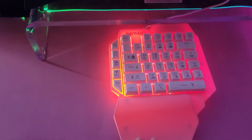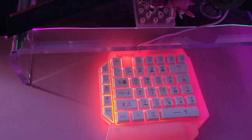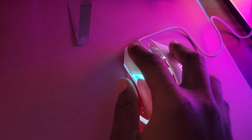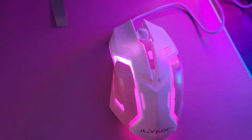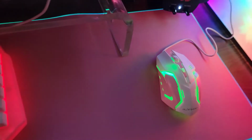Like I said, it's functional, it works. But as far as aesthetics go, it's really not all that. I thought the RGB would be brighter, that I should be able to change the colors, but yeah, no. So I'm just gonna go back to my regular keyboard. And the mouse, again, very cute, very functional, it works. No side buttons, and can't change the colors. RGB is about the same level of brightness as the keyboard, I'd say. Kind of dull in person. On camera, it looks all right. But yeah, I think I'm gonna go back to my regular mouse.